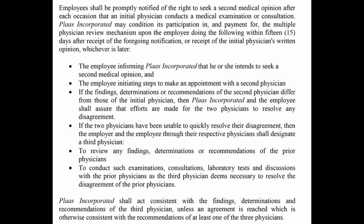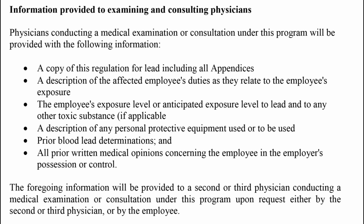If the two physicians have been unable to quickly resolve their disagreement, then the employer and the employee, through their respective physicians, shall designate a third physician to review any findings, determinations, or recommendations of the prior physicians, to conduct such examinations, consultations, laboratory tests, and discussions with the prior physicians as the third physician deems necessary to resolve the disagreement of the prior physicians. Plaas Incorporated shall act consistent with the findings, determinations, and recommendations of the third physician unless an agreement is reached which is otherwise consistent with the recommendations of at least one of the three physicians.